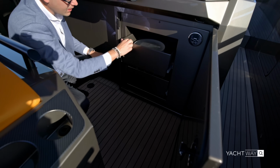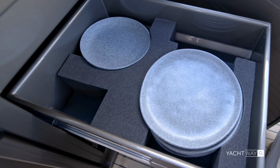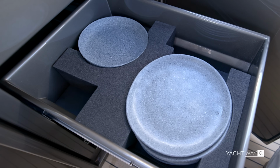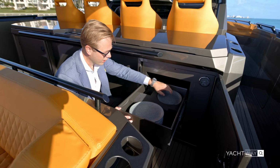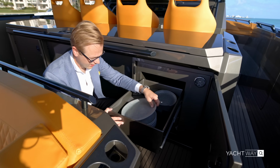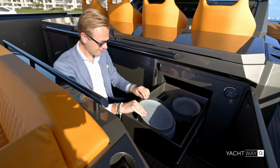And you have also plate storage, again, inside a foam, so it's protected even if you're going full speed jumping over the waves, none of those things are gonna break. And of course, this is not real porcelain, it's again synthetic material, but looks like a stone.